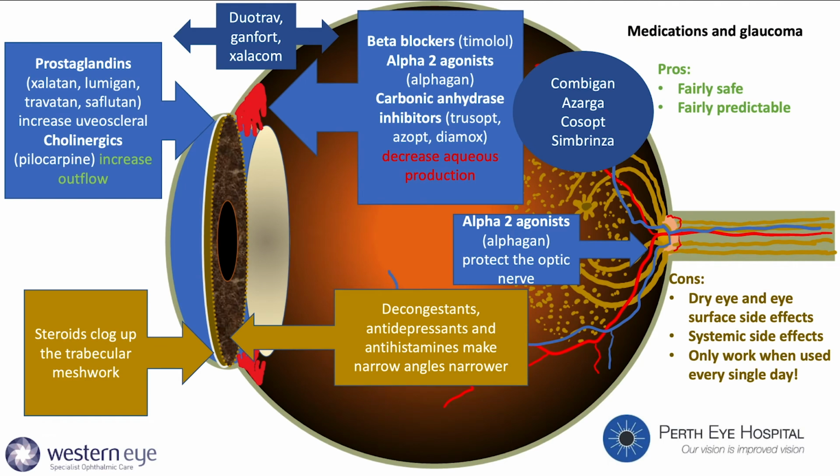So people with open angle glaucoma need to worry about steroids. People with narrow angles need to read the package inserts, and this is a common cause for us to receive phone calls at our practice. People are worried, they've read the package insert, they've got glaucoma, is it okay for them to take this medication? Well, decongestants, antidepressants, antihistamines and that class of drug make narrow angles narrower by dilating the pupil a little bit. So if you're someone who definitely has open angle glaucoma, you don't have to worry too much if it says caution in angle closure. It's the people with narrow angles that have got to worry about those medications.